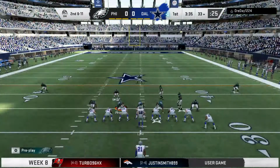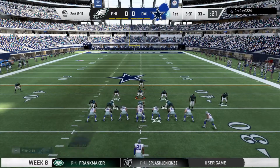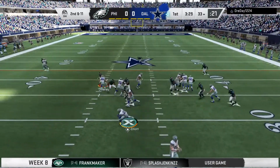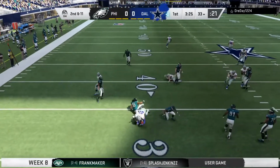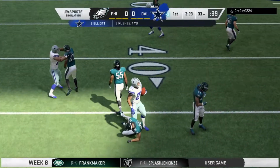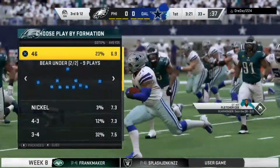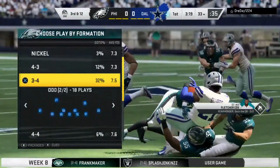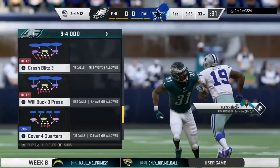Off you go. A loss of a yard there to start out. That leads to a 2nd and 11. On the counter, Elliott. Looking for a crease, can't find one. Stopped at the line of scrimmage. Maybe a gain of a yard that time, but yeah, from the spot, actually no gain. So 3rd and long. It's 3rd down and 12.